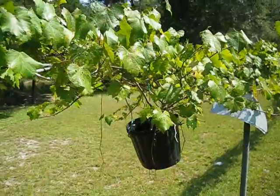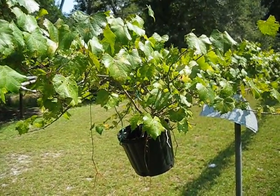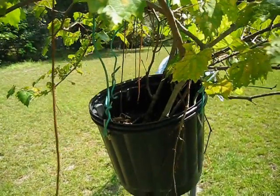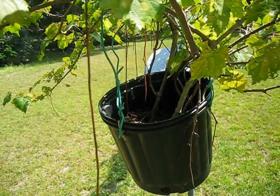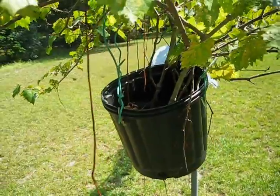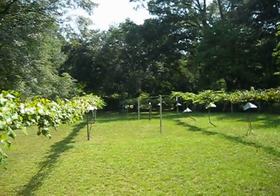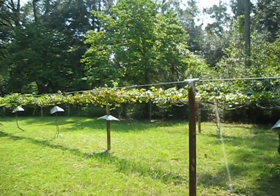And right here what he's doing is he's making a new vine. He hangs a pot of dirt from the wire there, and then takes a piece of the vine and sticks it in there. And then this winter he'll be able to plant this guy. So it looks like he cleared off this one. So I guess this is where he's going to plant his new grapes.